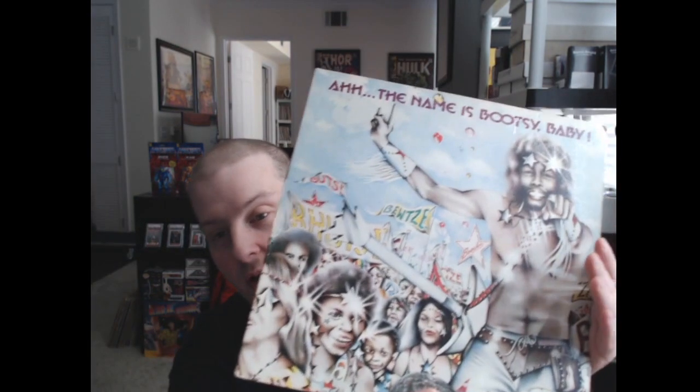Same thing here. The name is Bootsy, baby. We got Bootsy Collins. You know, these are records right here that are going to have to go into a bulk lot because they are in pretty rough shape. But I mean, it's still badass. You got the gatefold right here, which is what that's called. Just all kinds of cool stuff.